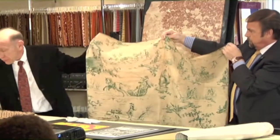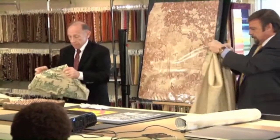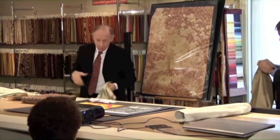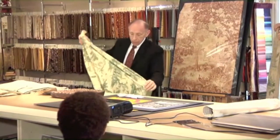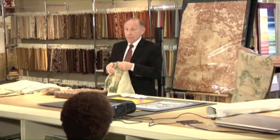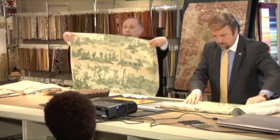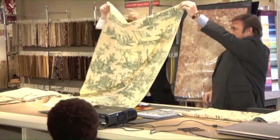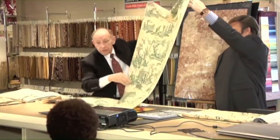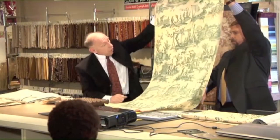This is a very interesting fabric too. The manufacturer of the toiles made this fabric. This is a very historic fabric. This is the story of the history of fabric making in France. I don't know if any of you have ever seen this design. This is a very important design. It's got little illustrations, like the Four Seasons illustration did, showing all that happens.